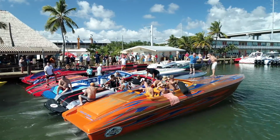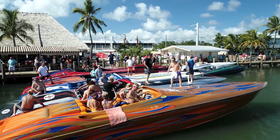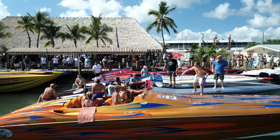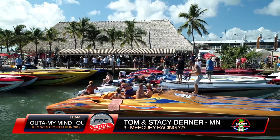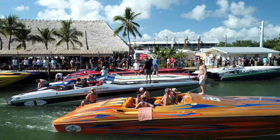Sorry, we're not getting any audio because the drone doesn't carry a microphone, but it certainly gives us this vantage point as we close in closely here on Tom and Stacy Durner in their 39-foot Outer Limits Quattro, as well as these other boats all just kind of lining up. And I love a shot like this, because look at them all. You got at least 8-9 people.